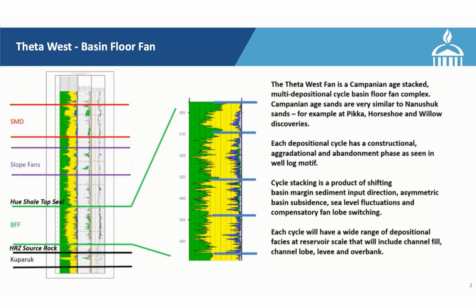What's amazing about Theta West, as we see it recorded in this log, is each depositional cycle is showing a constructional phase, an upbuilding aggradational phase, and an abandonment phase. So we have this cyclic system deposited in the basin floor across a vast area. As we've already talked about, this huge area of continuity that has reflection character, seismic attribute character, tells us that we've got a light oil charge through this section. Well, we've got a penetration at Talitha that tells us there's light oil charge throughout this section. It's an extraordinary occurrence for us.